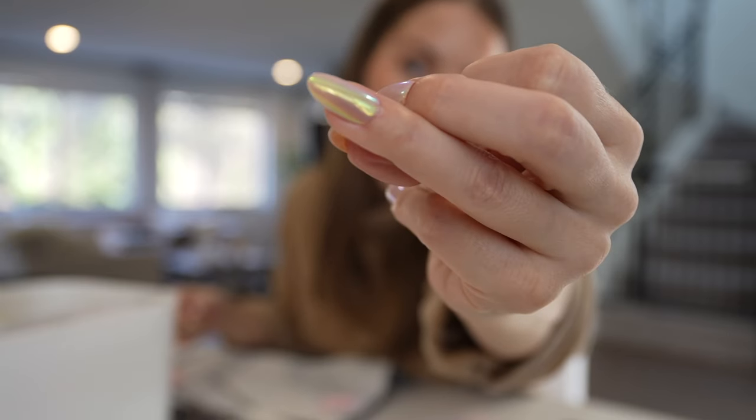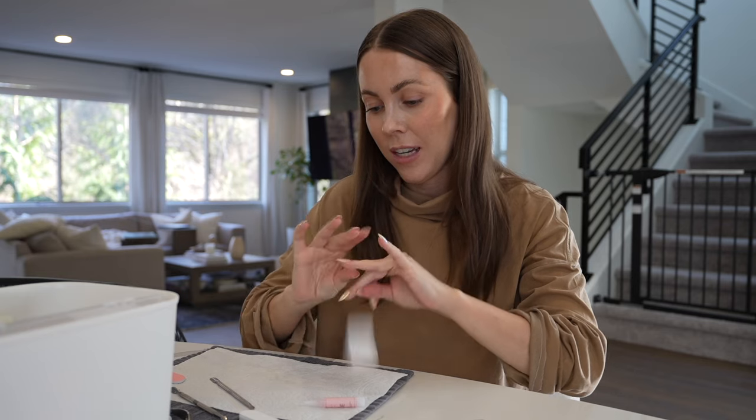There's always one nail where the glue comes over the edge, and then the glue is just there, and I can't get it off. Be careful not to overdo the glue, or else that situation is going to happen. But yay, that was easy enough.